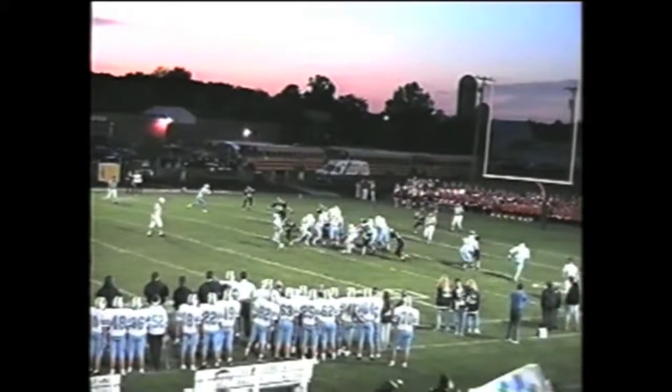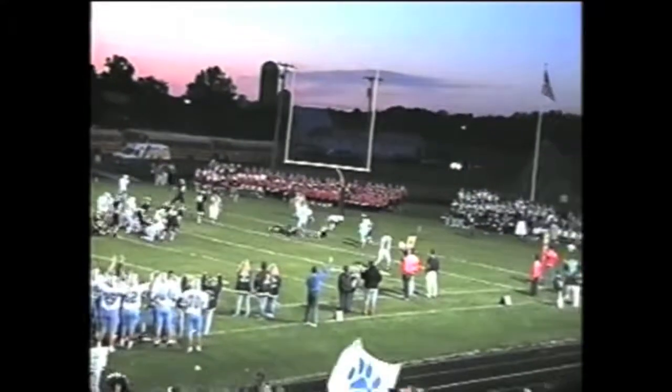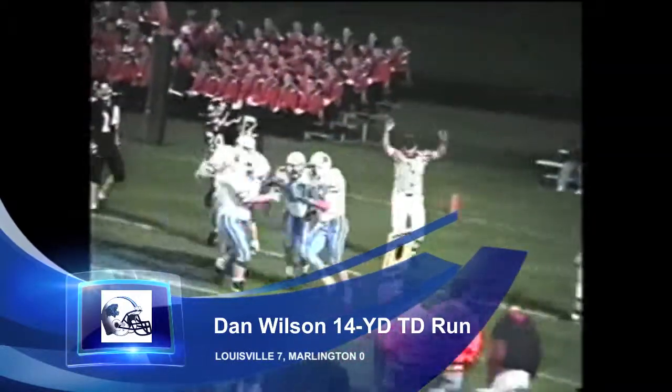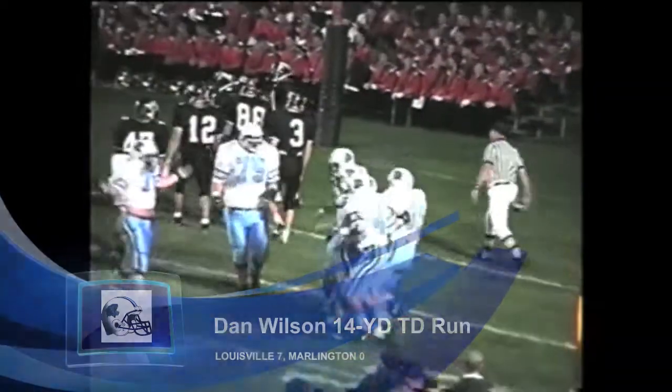Louisville, they're up to the line of scrimmage. Here's a handoff to Wilson. Breaks it at the 20, 15, 10, 5, and down at the 2-yard line. No, he's in for the touchdown. A late signal by the official. It's a 14-yard run from scrimmage. Wilson puts them on the board, 6 to nothing.